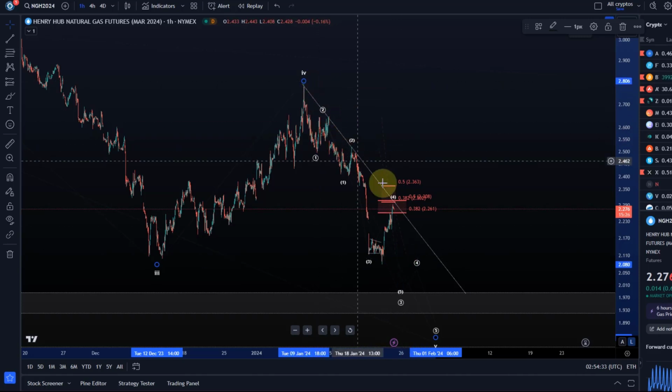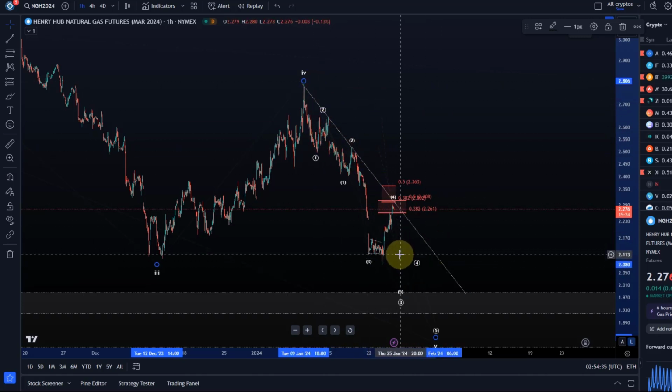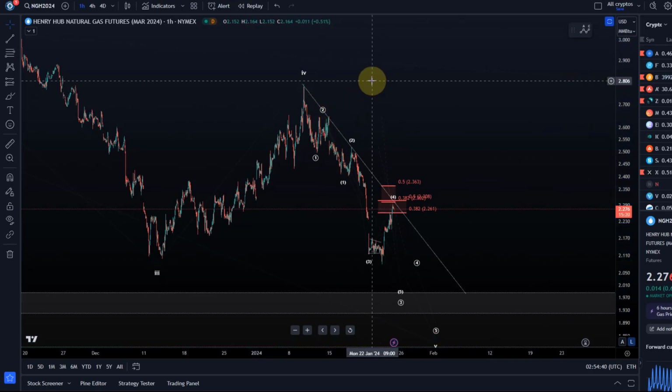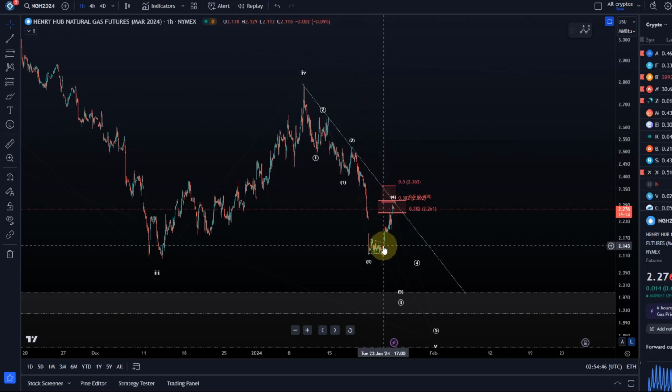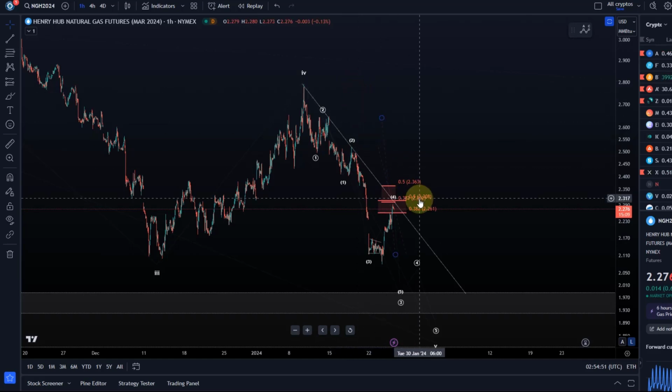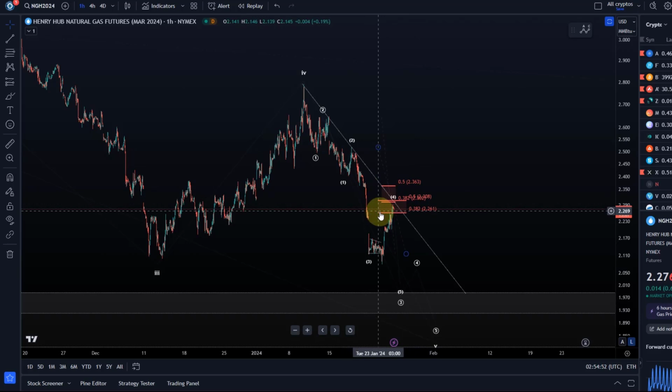But I haven't got reliable 5 waves down yet, so it looks more like a 3-wave move down. And it really takes a sustained break above $2.79 to really confirm that a low is in. And again, confirmation is no certainty. But first of all, our focus needs to be on this area of interest, these pivots here.